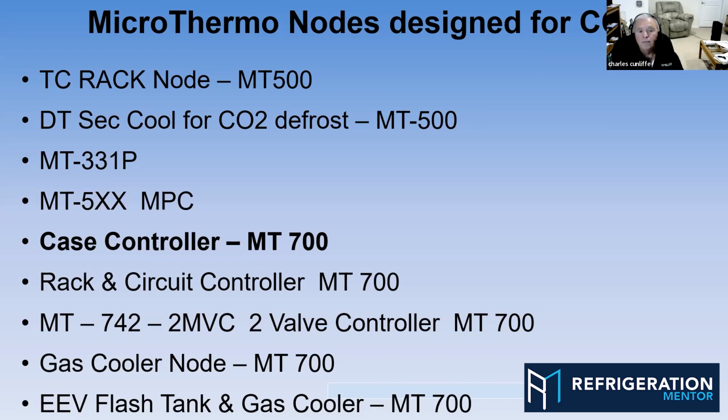And the very first device we came up with was the case controller. And then, of course, the rack and circuit controller, followed by the valve controller, the gas cooler node, and then the EV flash tank and gas cooler valves. And then when I log into a lab site for you later on in our discussion, I'll show you how, because of the power of the 700 platform, we were able to merge the 2-valve controller into a gas cooler train, and to be able to give you an off-the-shelf, so to speak, solution for controlling those two very critical valves, the gas cooler valve and the flash gas bypass valve, which are critical to make a CO2 refrigeration system work.